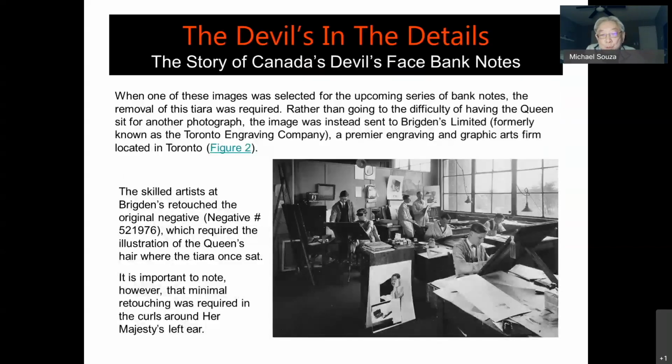When one of these images was selected for the upcoming series of banknotes, the removal of the tiara was required. Rather than going to the difficulty of having the Queen sit for another photograph, the image was instead sent to Brigden's Limited, formerly known as the Toronto Engraving Company, a premier engraving and graphic arts firm located in Toronto, and this is shown in figure 2.